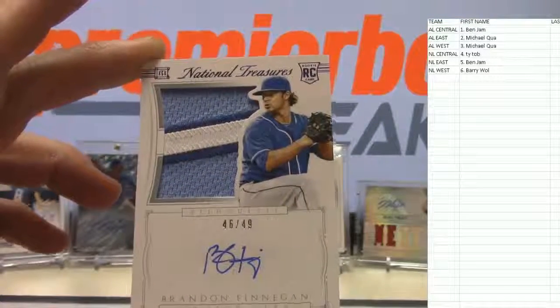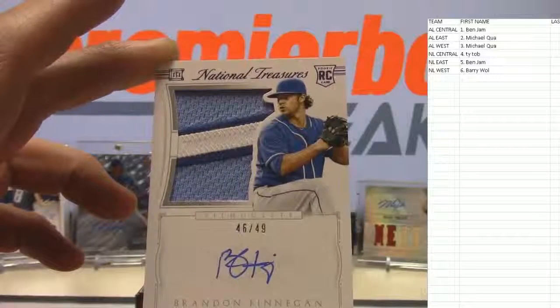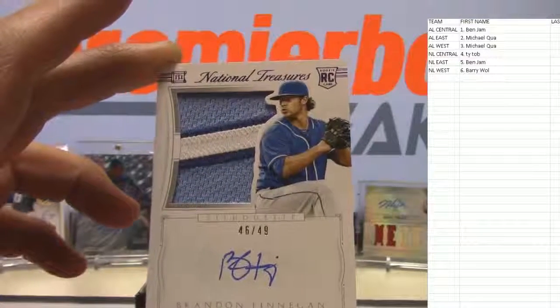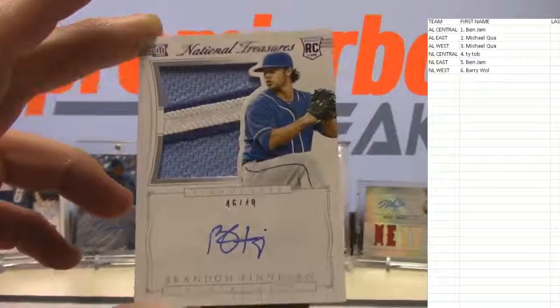Brandon Finnegan, Silhouettes Rookie Auto Patch, 46 of 99. Going to the Royals in the AL Central, Ben, J-A-M.